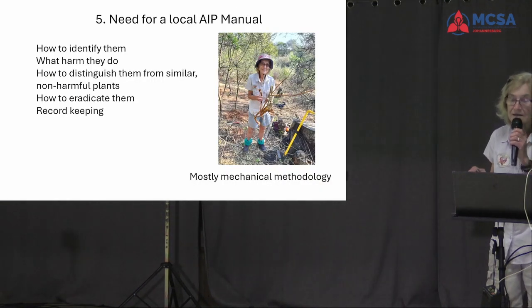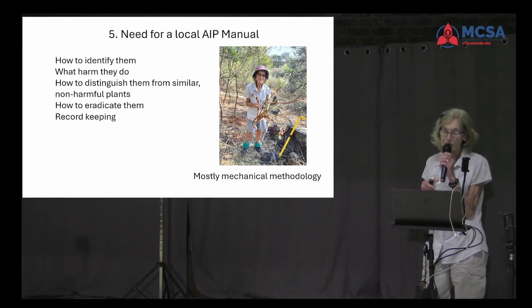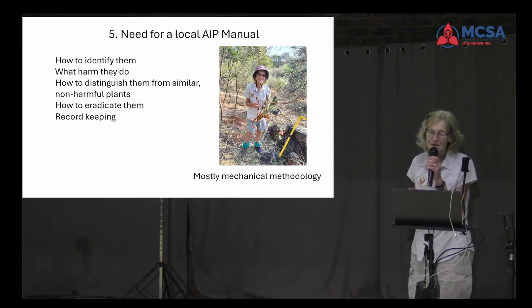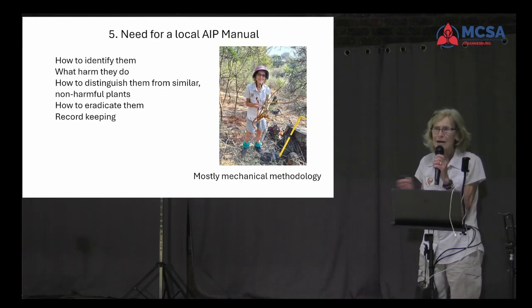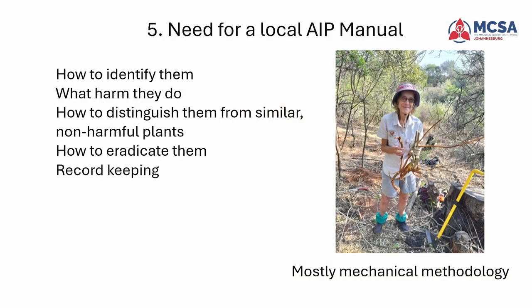Now, there was then a need for a manual. That's when I started my book. That's taken me 9 years to do. Just how to identify the plants, what harm they actually do. Why are you pulling out these plants? You know, when you do a job, you like to know what you're doing, why you're doing it. How to distinguish them from similar non-harmful plants, so you don't pull out the wrong ones. How to eradicate them, the different ways of doing it. That's what my book is all about.